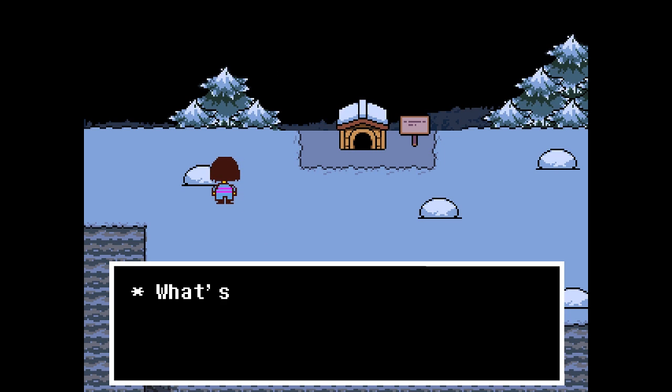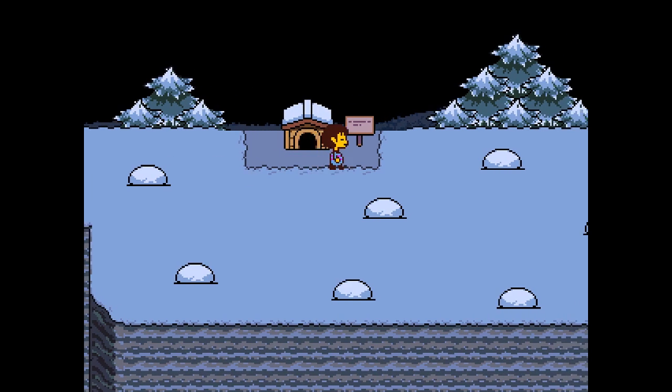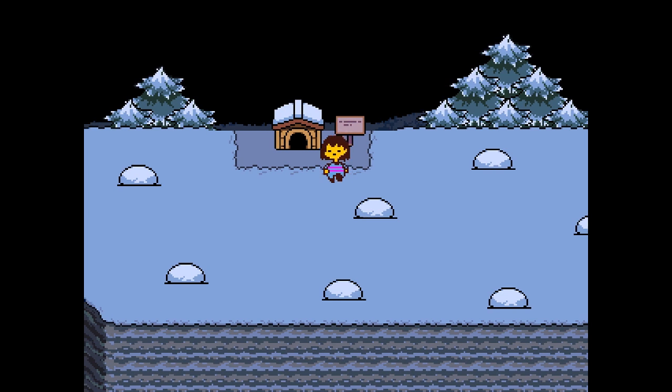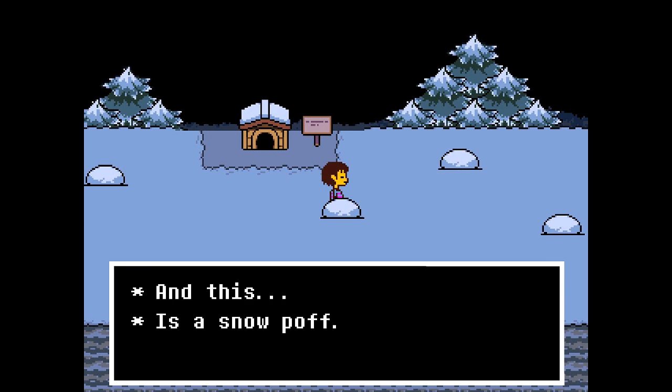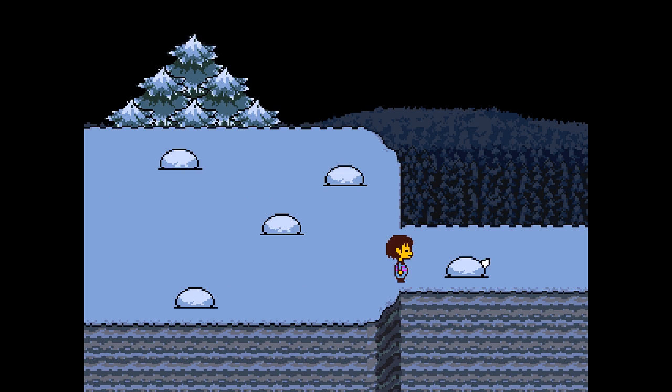Behold, a snow puff. What's this called? It's a snow puff. Alright. What a tiny doghouse. Woof. Woof. Woof. Alright. Nothing else to be said. Okay. Last snow puff. Oh. Maybe not. Aw, it's a cute doggy. It's so cute. Yip, yip, yip.